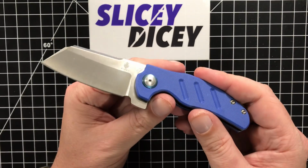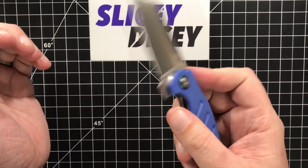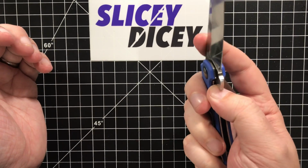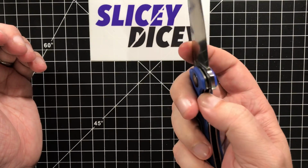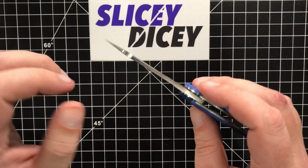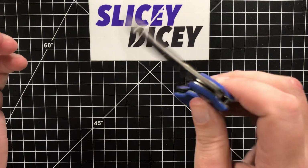Kizer Mini Sheepdog. I love this thing. It made my top 10 fidget-friendly knives in my collection, and because it's so much fun, the action on it is just fantastic. I still don't think I've ever torn this thing apart. I still think this is the way it came out of the box. I may be wrong there, but man, it's just so smooth and so fun. I love this little thing, and it's a fairly useful blade. It's not too horribly thick, and it's just a great knife. Doesn't weigh much, and they're cheap.